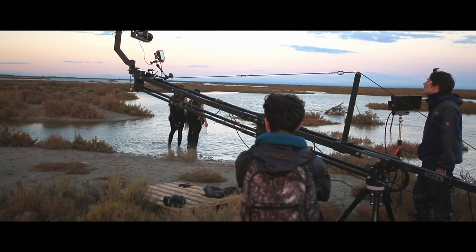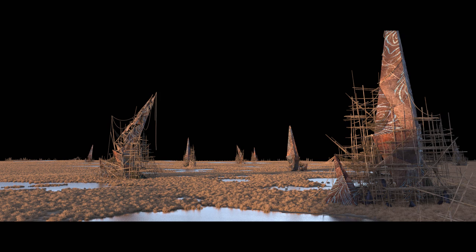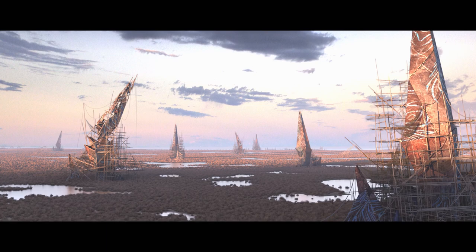When we captured the final shot in Camargue, the lighting was darker than we wanted. So I took advantage of the CG extension to create a sunset in the background. That allowed us to keep the foreground untouched while still highlighting the devastated landscape.